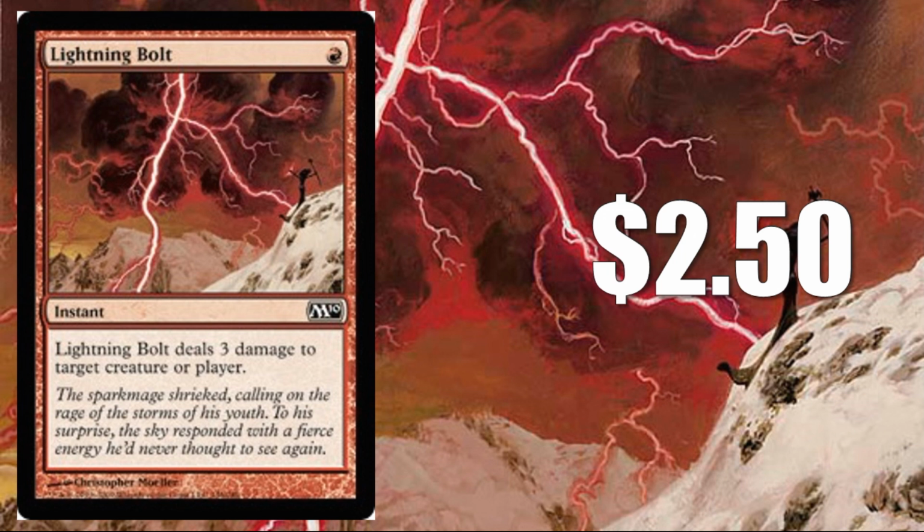Will Lightning Bolt get reprinted again? Sure it will. Probably not a common, maybe uncommon in a lot of sets going forward would be fair enough, but for the most part, again, this is a card you'll probably see in some Master sets.